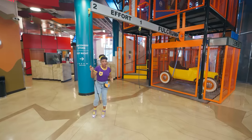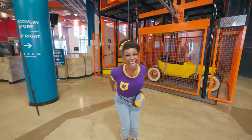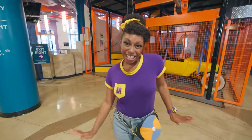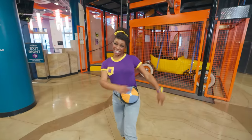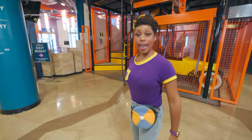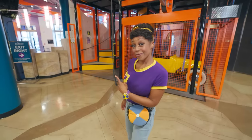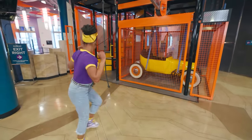Whoa! I lifted the car all by myself. Yeah, that was awesome. We did it, we did it. We never ever quit it. We did it. Wow, levers are pretty cool. Hey, check out those stairs. I wonder where they lead. Let's go find out.